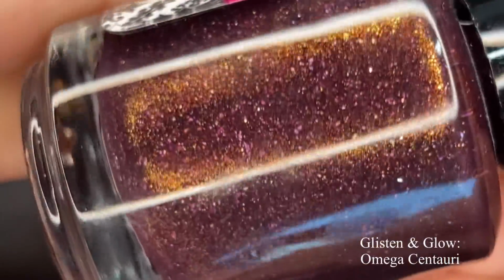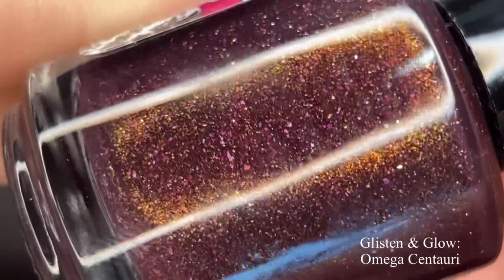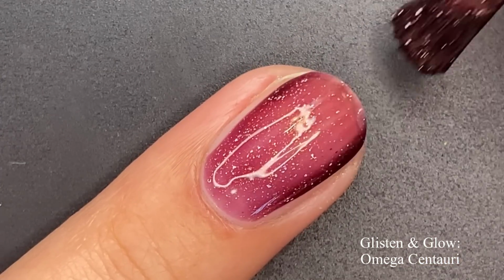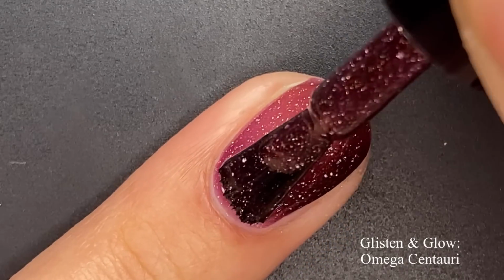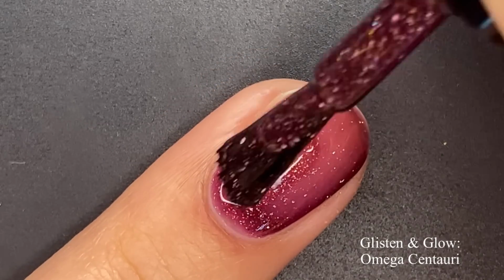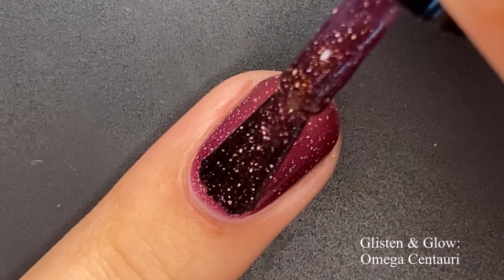Next up, we have Glisten Glow, and this is Omega Centauri. Am I saying that right? I hope so. But this one's priced at $13.50, and there is no cap, and it's inspired by the globular cluster in the constellation of Centaurus, which I think I'm saying that right. So it is the largest known cluster in the Milky Way. It has an estimated 10 million stars.